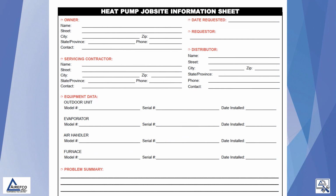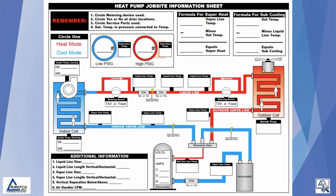This is a heat pump job site information sheet. Again, you have the owner of the equipment, the servicing contractor, the distributor that it was bought from, and again, the outdoor and indoor model and serial numbers, and goes down through basically all the same information. One thing nice about a checklist like this is it gives you a visual of the refrigeration cycle so that when you're taking your temperatures and your pressures, you also have a visual representation of the system.